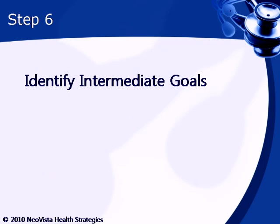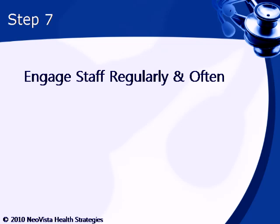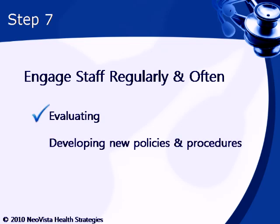Identify intermediate goals. While practice leaders and executives might be focused on longer-term objectives, achieving smaller, early-stage and intermediate goals will help to build staff confidence in the decision to adopt electronic records and in their own ability to succeed with the next phase of implementation. Finally, engage staff regularly and often in evaluating the progress of implementation and in establishing new departmental and practice-wide policies and procedures to speed the EHR adoption, to enhance outcomes, and to implement future change.